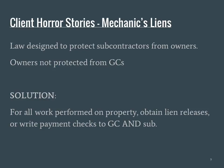The law here in Nevada is really designed to protect subcontractors from the property owner. So you have, say, a commercial tenant that hires a general contractor, and you have the plumbing guy, the electrical guy, and the engineer who comes in and does work and doesn't get paid. It's to make sure that those subcontractors have some recourse. What the law does not contemplate very well is owners protected from general contractors.